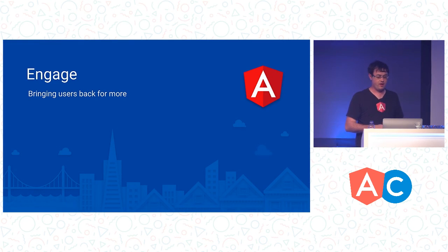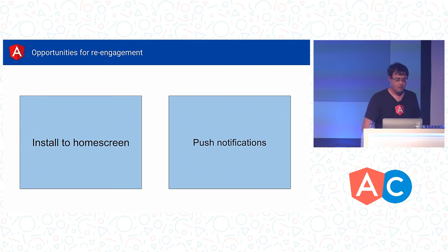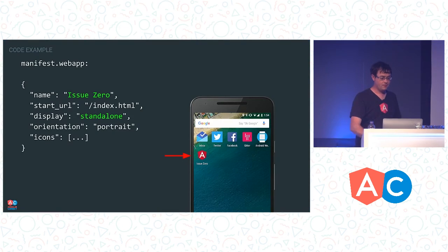So the last area where you can improve the user experience is in engagement, turning users into repeat users. And we're going to borrow two capabilities traditionally associated with native applications to do this. The first is installing to home screen, getting a launcher icon on the user's desktop. The second is push notifications, delivering content and updates asynchronously.